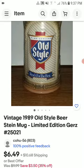If you want a beer stein, send me an offer on these beer steins or something like that in my store, because I'll gladly take them. And that's what I have been doing. I've been taking offers on these beer steins. Like if someone sends me an offer, I immediately take it. I don't haggle with them or nothing on these.